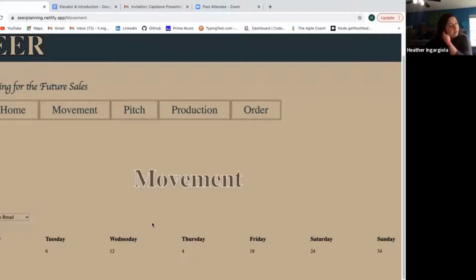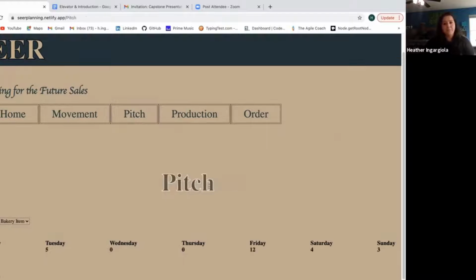So French bread, if we're looking at our data, we can see that we had pretty good sales. And then Thursday, we really didn't sell a lot. We'll have to see why on that. And Friday, Saturday, and Sunday, we did some very good sales. So we're going to keep this information in the back of our head, and we're going to go on to the next page, which is the pitch page.